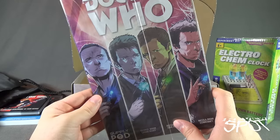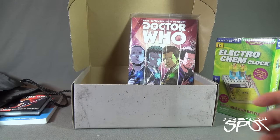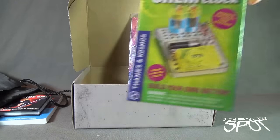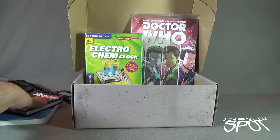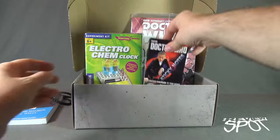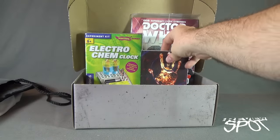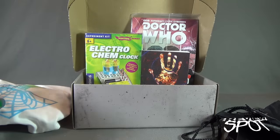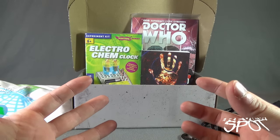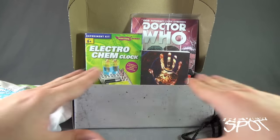So let's have a look at the things that we got inside this month's box from the Supply Pod from Outer Places. We got ourselves, of course, the comic. When life gives you lemons, you make stuff. No, not just lemonade. The Doctor Who sticky notes, put that in there as well. The Time Machine from H.G. Wells, we'll put that in there as well. Got ourselves a bag. And we got ourselves a t-shirt, which by wearing it, by virtue of just having it on you, people will perceive that you're extremely smart, even if that not be the case at all.